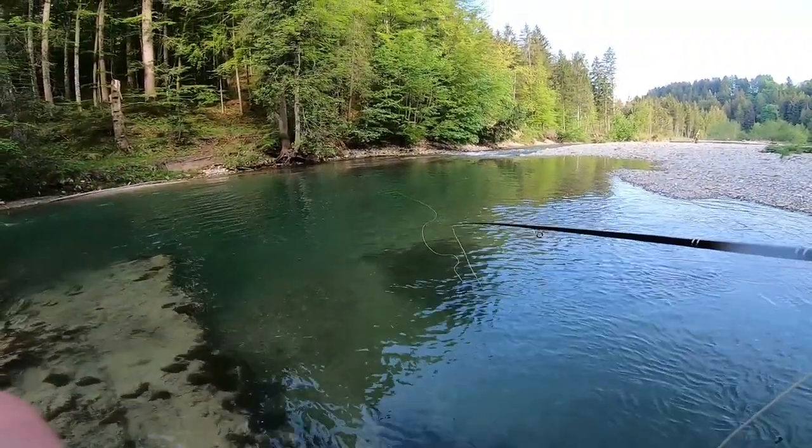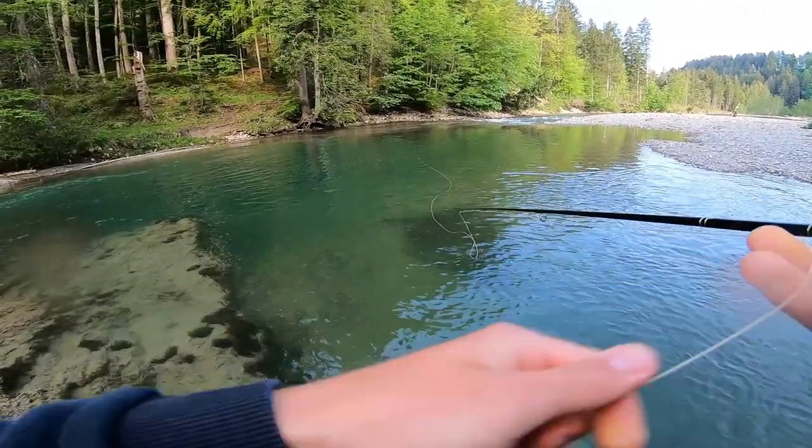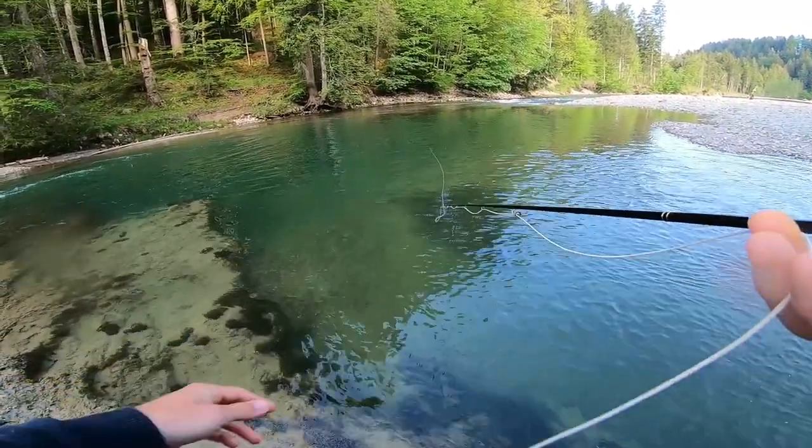So I'm letting the streamer sink down to the bottom, and when it has reached the bottom, I'm stripping it over the bottom just like a sculpin.